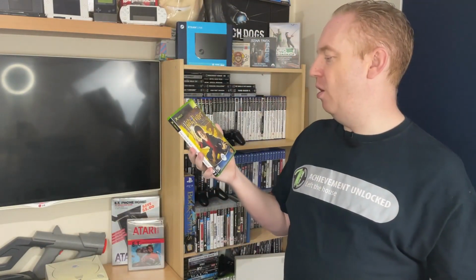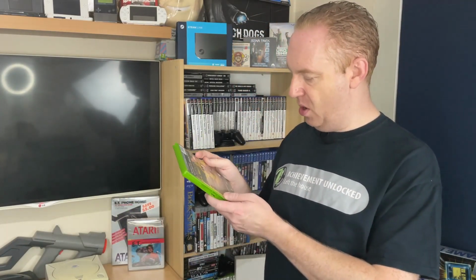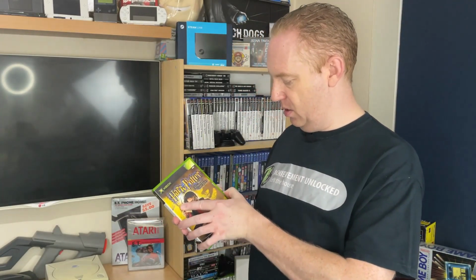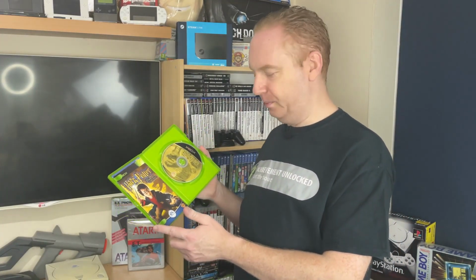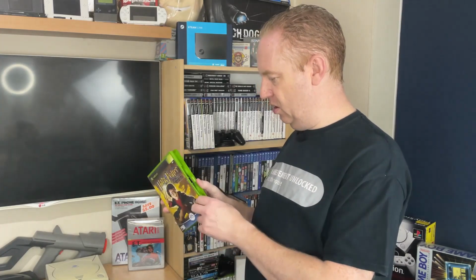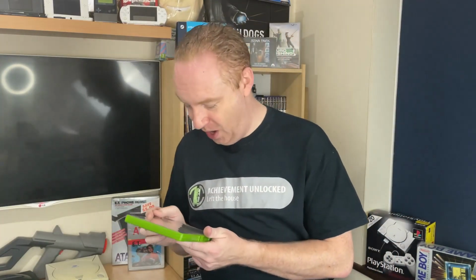Then we've got, well, I think I've got a couple of these actually, just not on the original Xbox. Harry Potter game. So we've got Harry Potter and the Chamber of Secrets. Bit of damage to the front of the box there, unfortunately. But other than that, it is box complete, which is good. So yeah, looking forward to putting that on the shelf because it's not probably one that I will play.